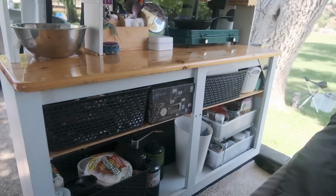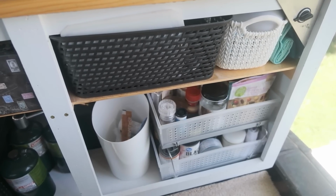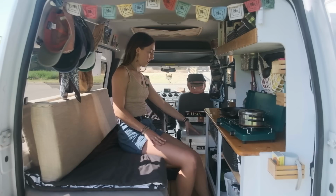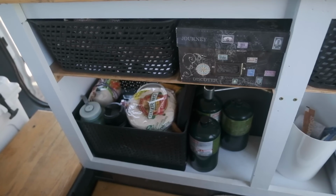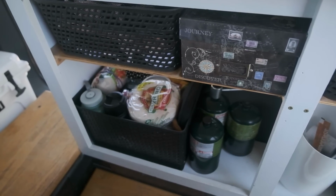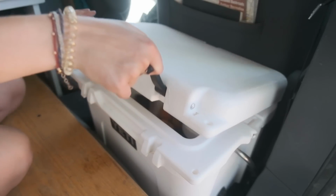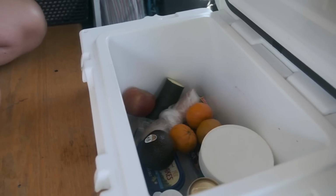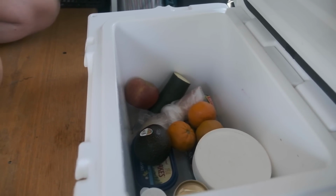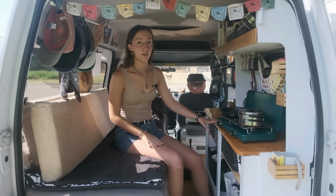So down here below everything, I have all of my dry storage, most of my cans, cooking spices and whatnot. And then over here I have rice, tortillas, I keep pastas and oatmeal down in this box. In the back I have my Yeti cooler. Normally I don't have frozen items or meat or cheese, any dairy in here, just because I can't keep that really cold.